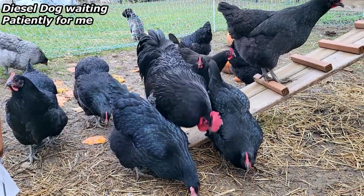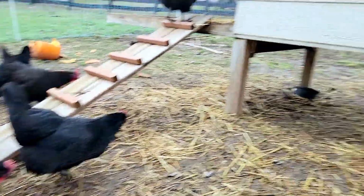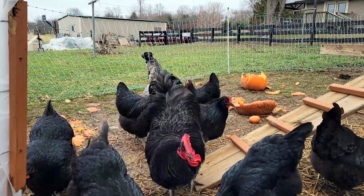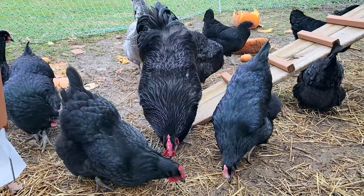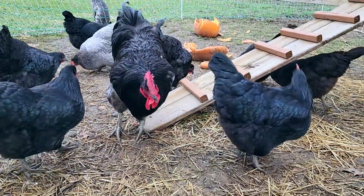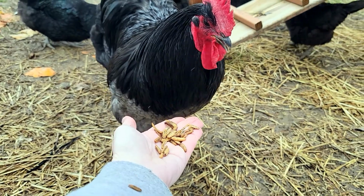So these guys eat freely all day. We keep their food out and accessible right here all day long. And then they have free range within their pen here. And those of you who watch know that we do move them a few times a year. But oh my goodness, black fly larvae is a success with Mr. Daphne.